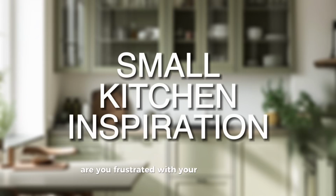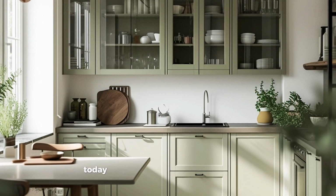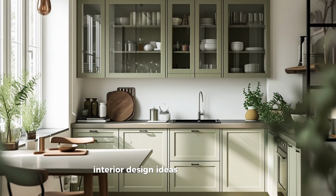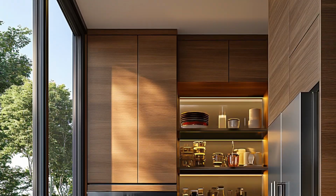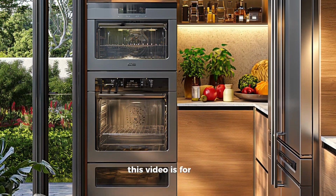Are you frustrated with your small kitchen and looking for ways to make it more stylish and functional? Today, I'm going to share some incredible interior design ideas and inspiration that will completely transform your small kitchen. If you've ever felt limited by the size of your kitchen, this video is for you.